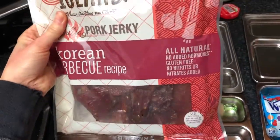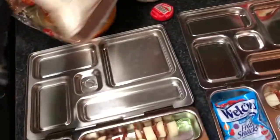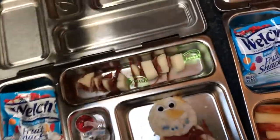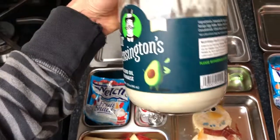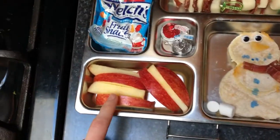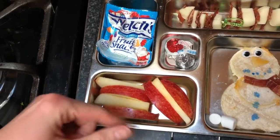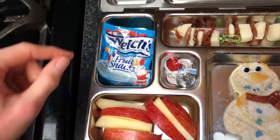And then the scarf is just beef jerky, and I get this again from Costco because it's gluten-free. And then to hold the scarf and the nose on, I just put a little dab of mayonnaise to hold it all together. And then we have some organic apples, and again I just flip them over to give them that kind of candy cane coloring.